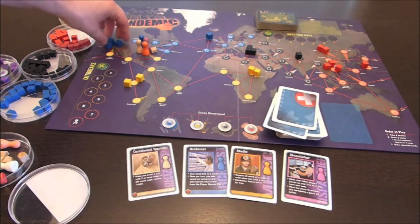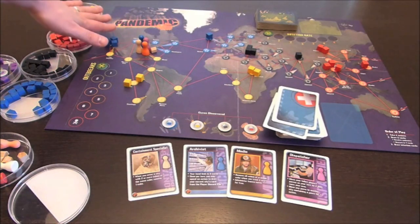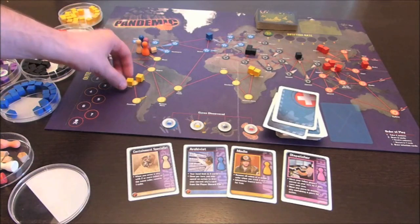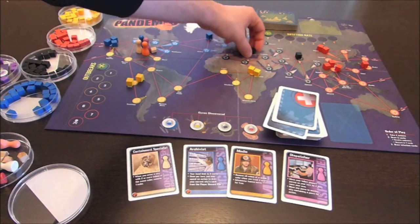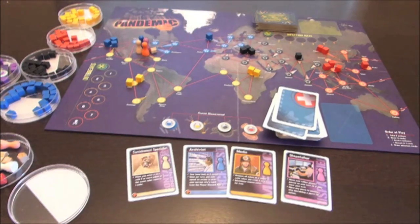So the diseases are represented by little colored cubes, and the different colors of cubes sort of represent different geographic regions where those diseases are primarily found. So the blue cubes occupy mostly North America and Europe. The yellow cubes occupy South America and Africa. The black cubes mostly occupy the Middle East, and the red cubes represent Australia and Asia.